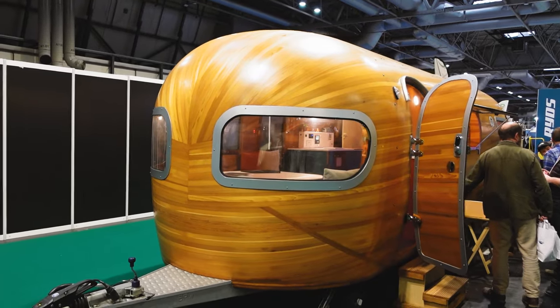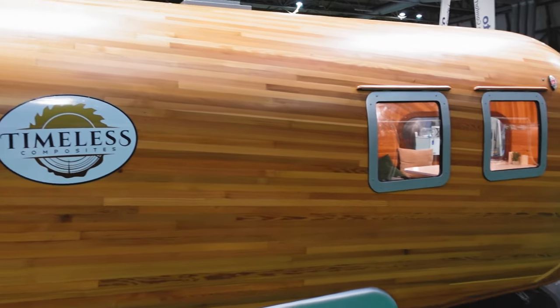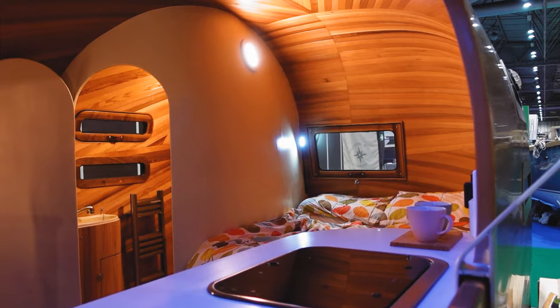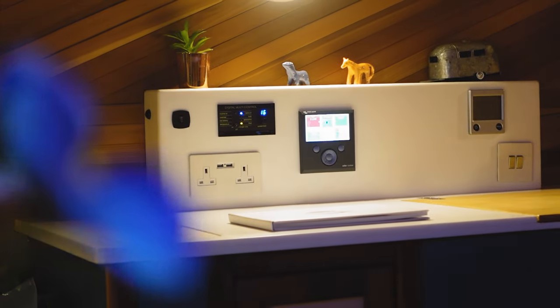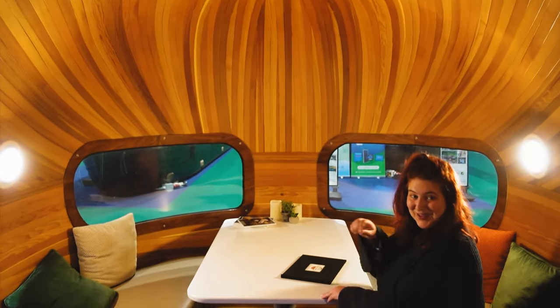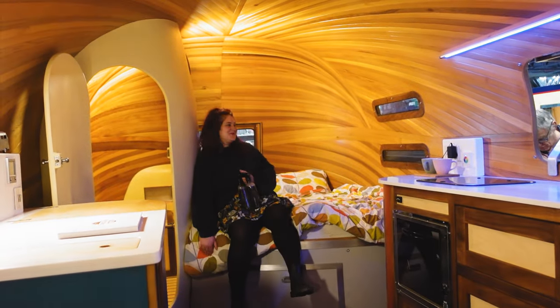And then we found this cute little thing. Live in this. This is so cute. So nice. Handcrafted wooden trailer, really cozy. It's got all the amenities, like a little wet room. There's a telly and a worktop. It's got a cooker, an oven. Really nice.